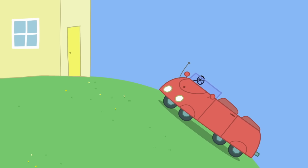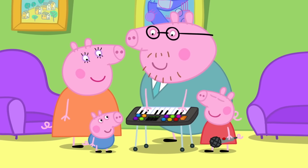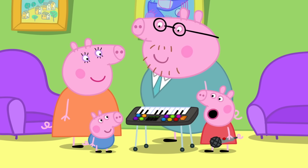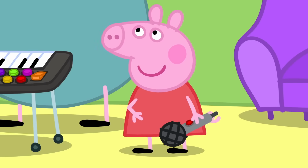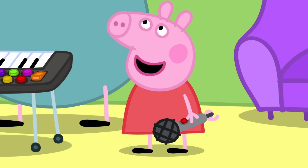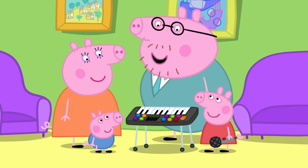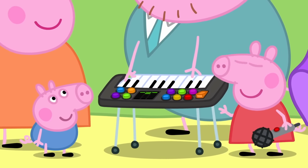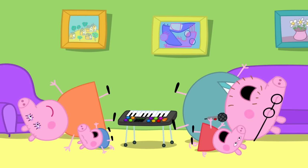Daddy Pig is home from work. Hello, everyone. Hello, Daddy. I've been looking forward to playing my new synthesizer all day. Lovely music. It's even more lovely with the buttons, Daddy. Play it again. All right. Whoa! What's that? That's me! We've made lots of silly sounds. Play it again! It's funny music, Daddy! Ho-ho! It certainly is. Daddy Pig loves funny music. Everyone loves funny music.